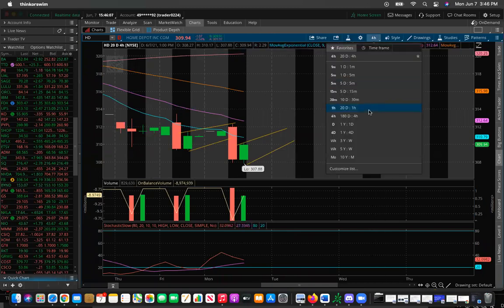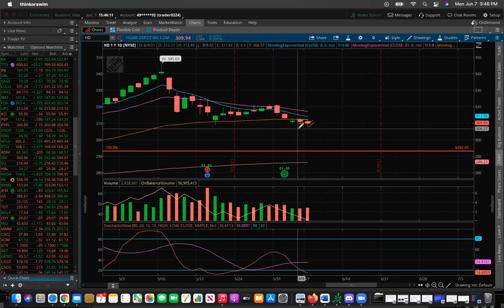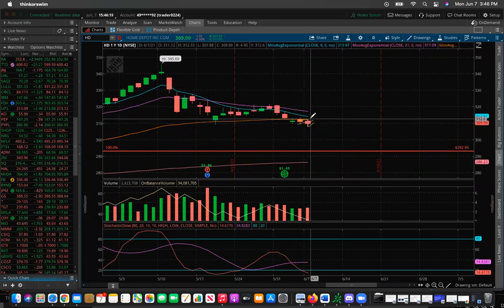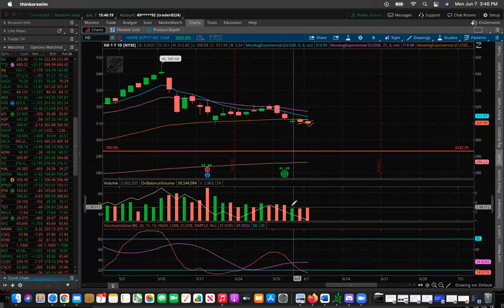Let's see what the daily shows. Daily, okay, so it's pushing the 55 EMA on the daily. It's getting rejected. That's bearish. Stochastic slow, it pointed down a few days ago. So OBV is down.